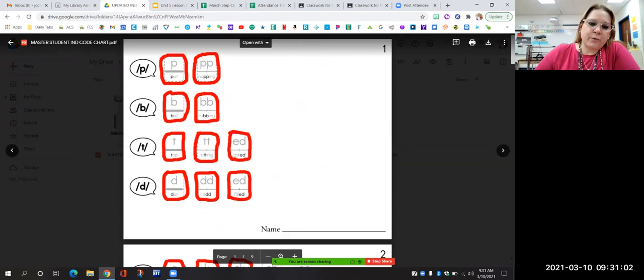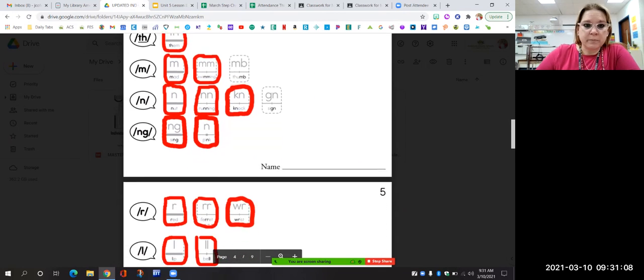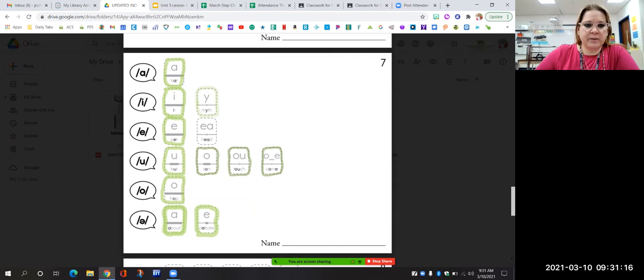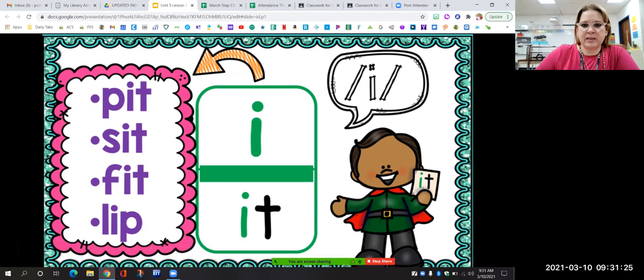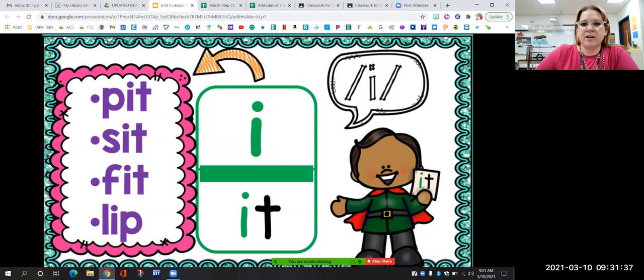So we are looking for the ih sound. So I'm going to go all the way down to where I see green, because remember, vowel sounds are in green. Oh, here's some green. All right, and here I have the ih sound with the letter I, just like we have in the word swims. So we have I for the ih sound, like in the word it, pit, sit, fit, lip, and swim. And look how big the power bar is, guys. It tells us that the letter I spelling for the ih sound is used almost all of the time.